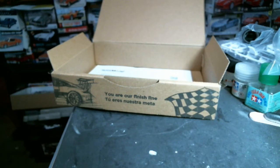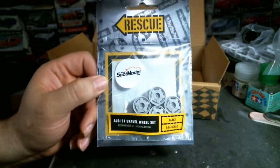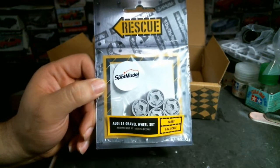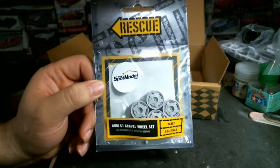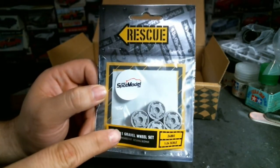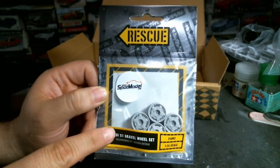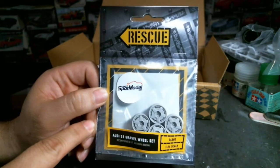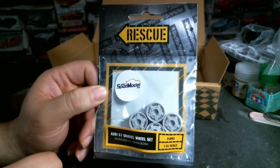What I did get wheel-wise is this set here. It is the... get the whole thing in the screen there. The gravel wheel set for the Audi S1, the B-Max kit. There are, right now, I believe, two sets of decals that these wheels will complement. They're both by Decalcost. One is for a Race of Champions livery, and the other one is for an Olympus rally, which was held in the state of Washington here in the United States.